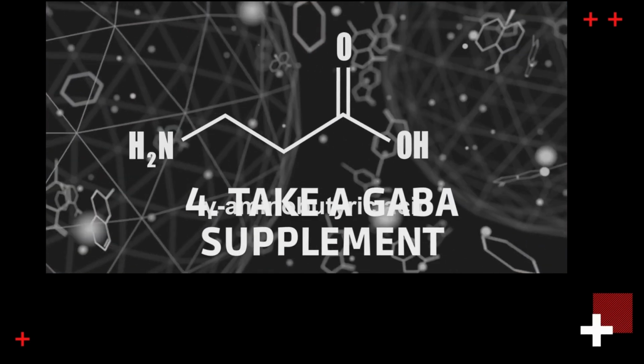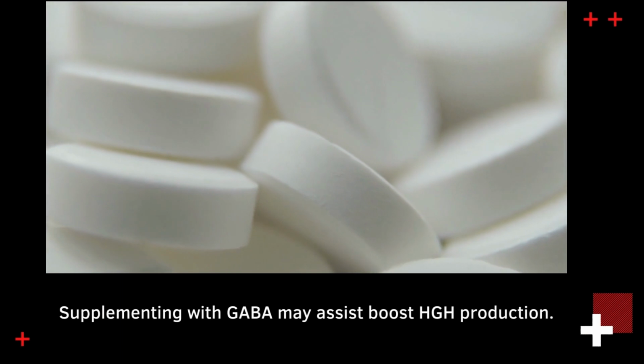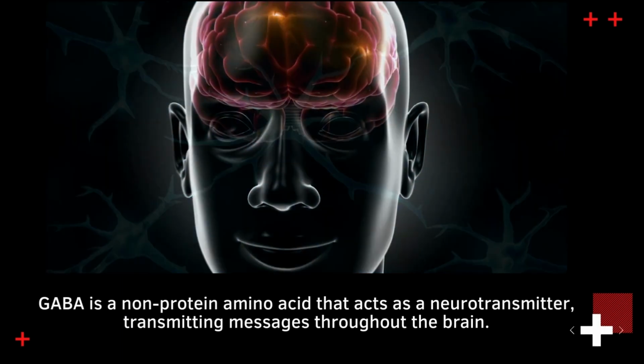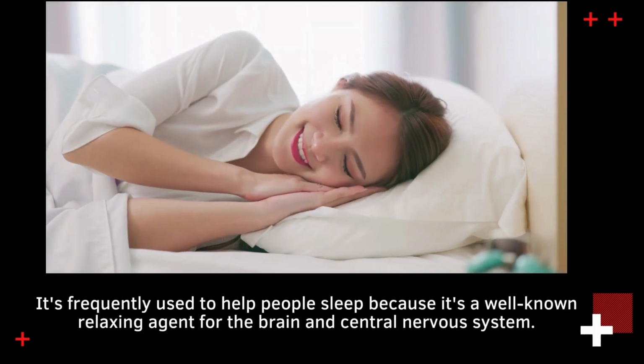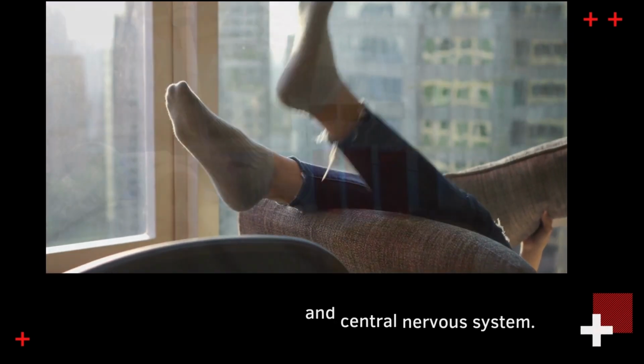4. Take a GABA supplement. Supplementing with GABA may assist boost HGH production. GABA is a non-protein amino acid that acts as a neurotransmitter, transmitting messages throughout the brain. It's frequently used to help people sleep because it's a well-known relaxing agent for the brain and central nervous system.